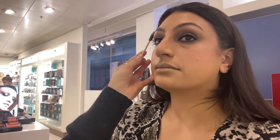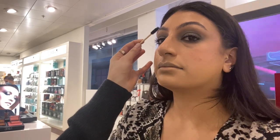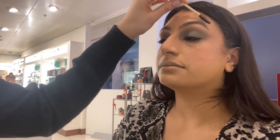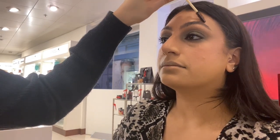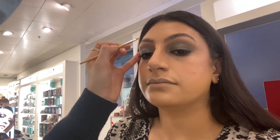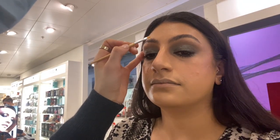So after tidying up the rest of my face, she went in with my eyebrows. She used the spoolie to shape out my brows and to tame the unwanted hairs down. She then went in with a clear brow gel from the Benefit Brow collection, and she went in with the Pomade in dark brown, I think, just to shape my eyebrows a little bit more. I actually really like the way she did my eyebrows.